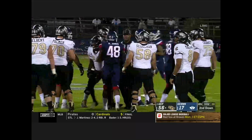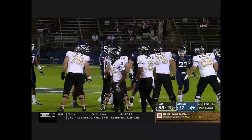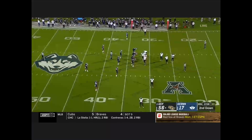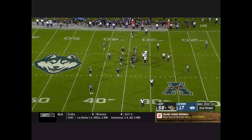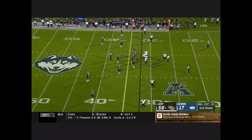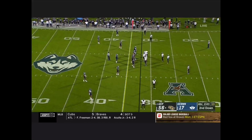Final minutes here of the season opener. It's a conference opener for number 21 UCF and UConn. McKenzie Milton had a terrific night: 346 through the air, 5 touchdown passes, and 70 yards running with a touchdown carry. And here are the 2 big games.